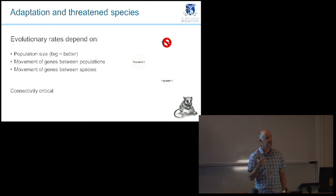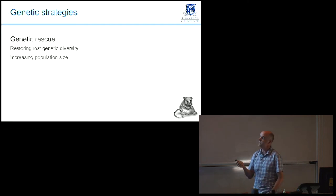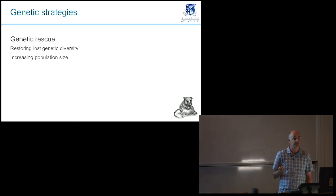And we use genetic strategies to look at how we can actually, going back a step, try and connect these populations that can't naturally connect themselves. And one of those strategies is what we call genetic rescue. And essentially what we're trying to do is restore lost genetic diversity with the ultimate aim of increasing population size.